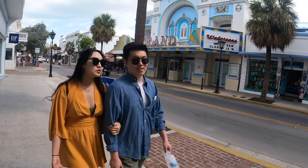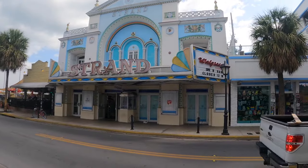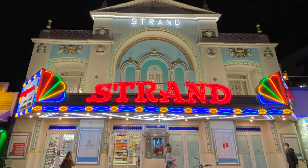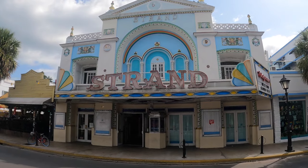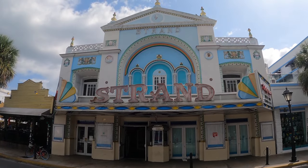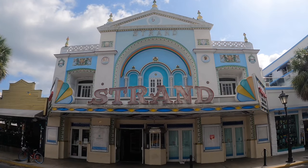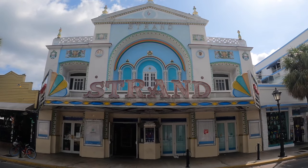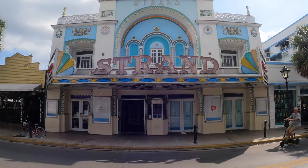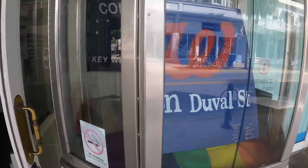So check this out. This is the Strand Theater, which they turned into a Walgreens. Can you believe that? But look how beautiful the architecture is. And it still has the colors. At night it looks really, really nice. I'm gonna try to come by here tonight and take a picture or shoot a video. I can imagine what's up there on the second floor. Let's go inside. They even have the original ticket booth here. Look at this. That's pretty cool.